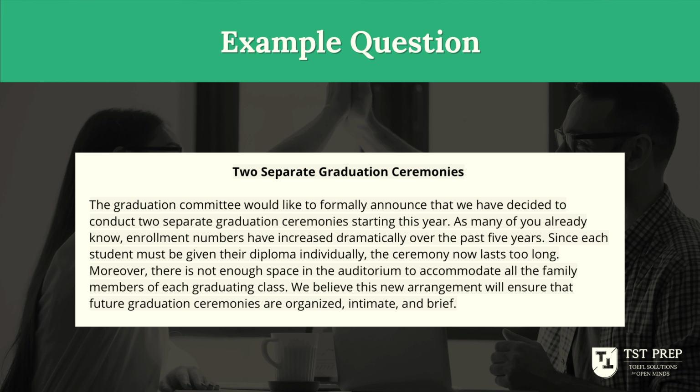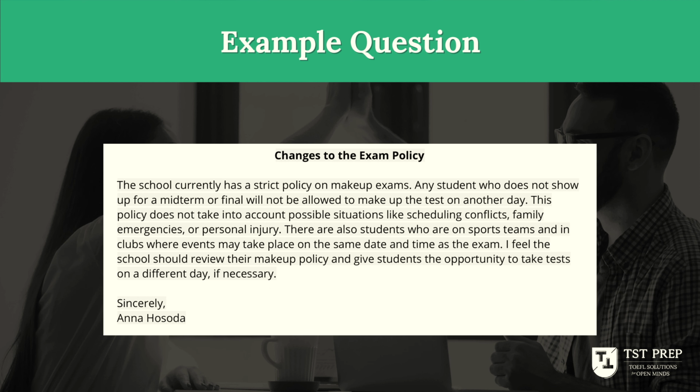So a lot of times the reading passage is pretty short. It's about 100 words. You have 50 seconds to read. And it's about some change on campus. Sometimes you'll get a passage that is a letter. That happens about 20% of the time, I'd say.